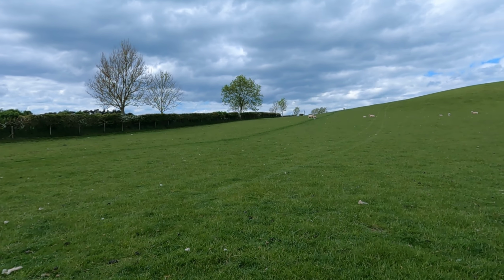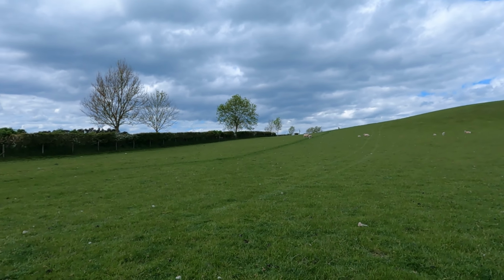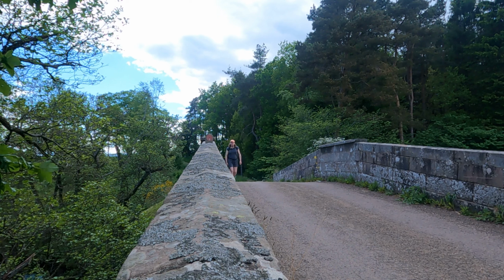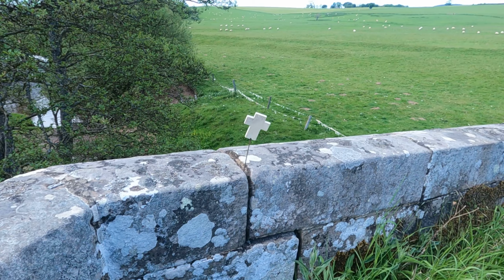The Devil's Causeway used to run along here, which was an old Roman road connecting what is now the A68, which used to be Deer Street, up towards Berwick Way. There's a little cross there.